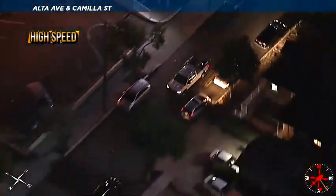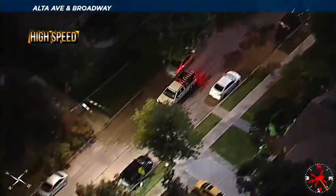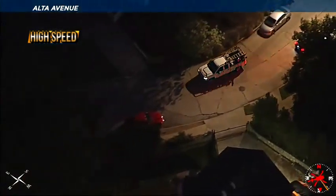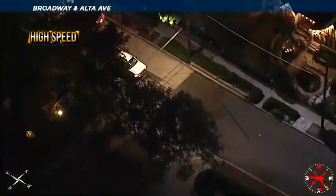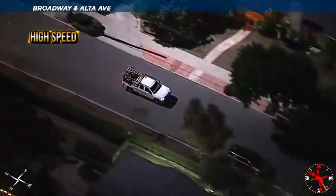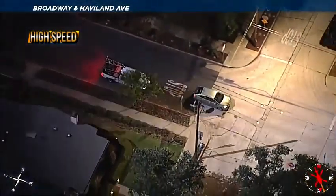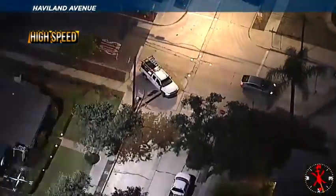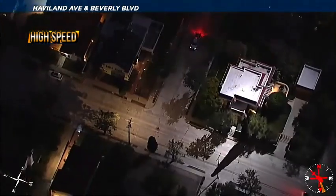Oh my goodness. That's a school. He's in front of a school, guys. He's in front of a school. Lots of people walking in front of this school. David, he just sped past an elementary school with a whole bunch of people walking the street. Thankfully, he did not hit any of them.